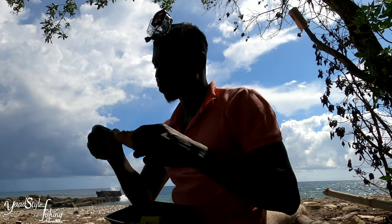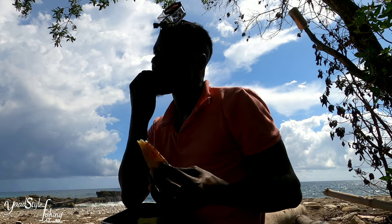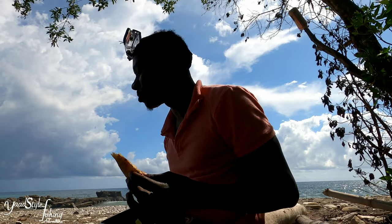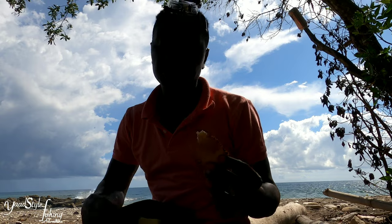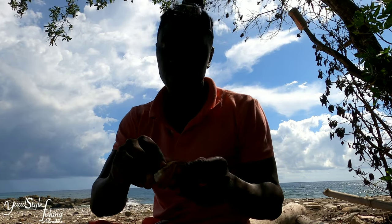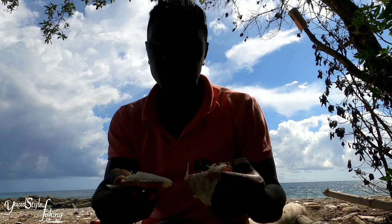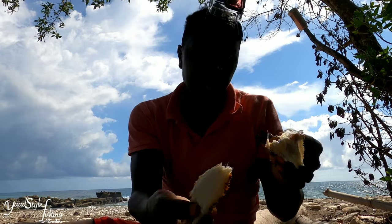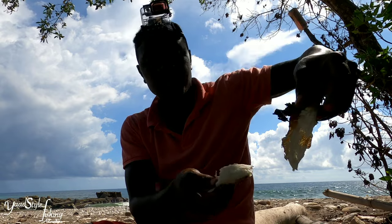Test the fish here now. Yeah, peep. Well seasoned up and nice, you know. Well seasoned up and nice. Look at that. Pure white meat and thing. The skin. Well roast inside.